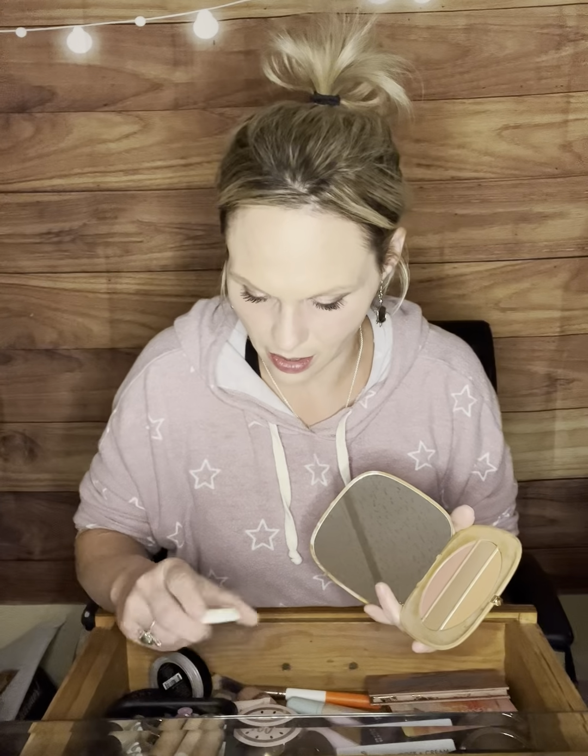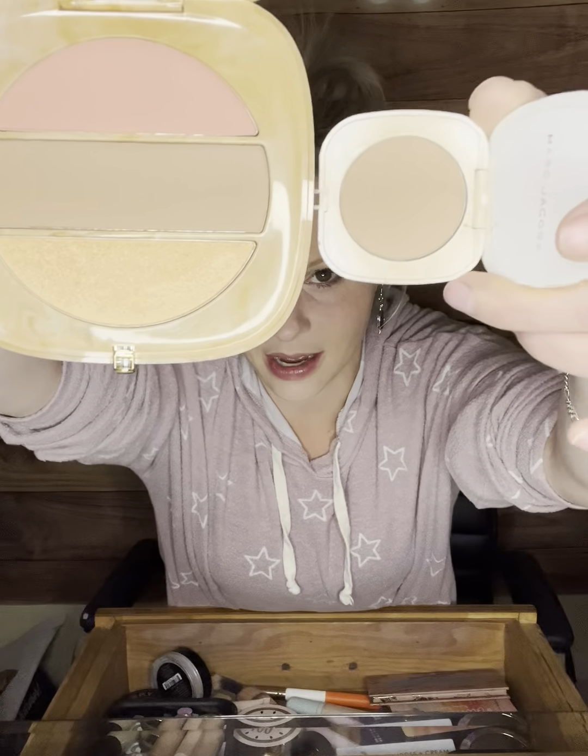So this is also in Tantastic, but it looks like this says 104. So I wonder if it's a different shade. I thought it looked very similar. No, you guys, I think it looks very, very similar, and I use this to contour my face all the time, so I think it should work well. And let's just go in and try it.